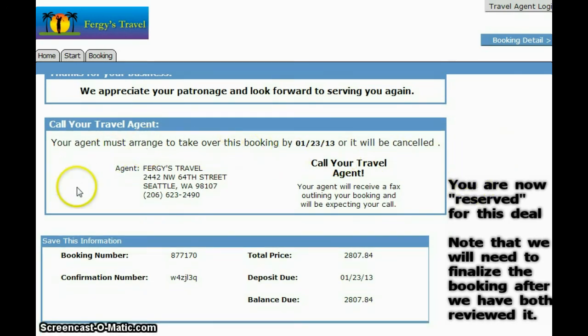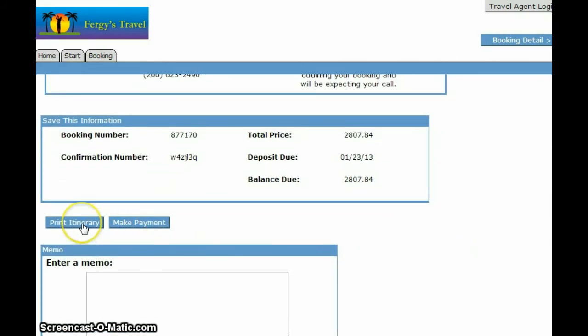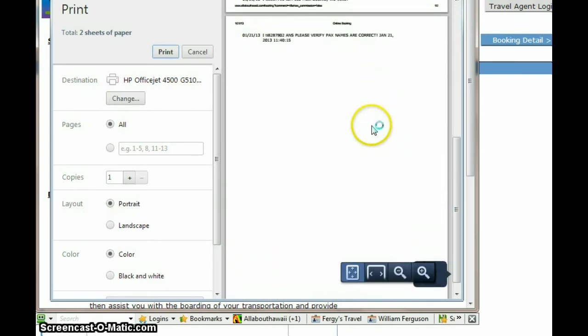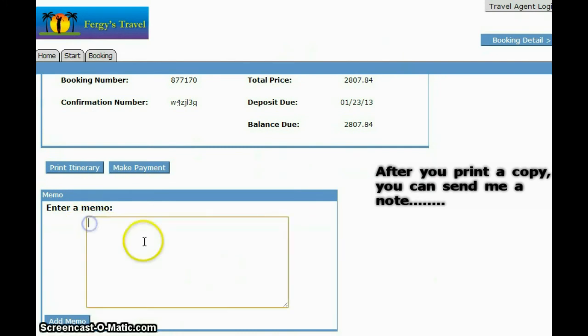Okay, you notice that you're now reserved for this deal, and it'll give you some information about me, a booking number, and a confirmation number. I suggest that you print the itinerary so that when you and I are talking, we're talking about the same thing. You can always give me a little message too, such as, Fergie, give me a call at 3 p.m. in the memo section.